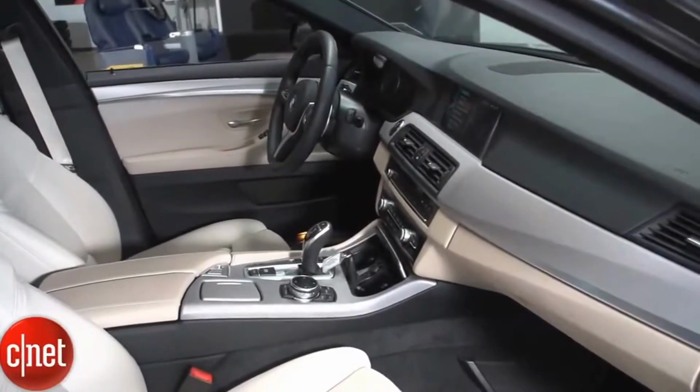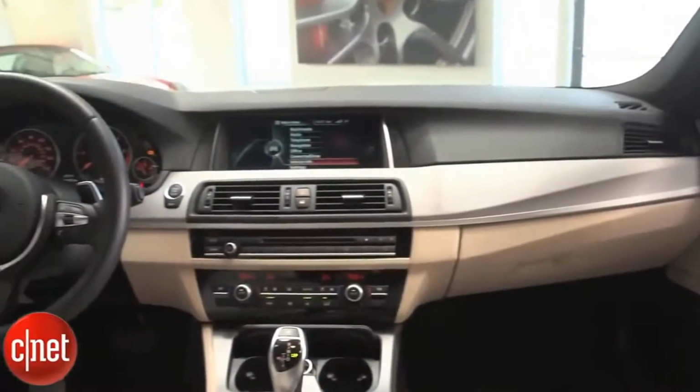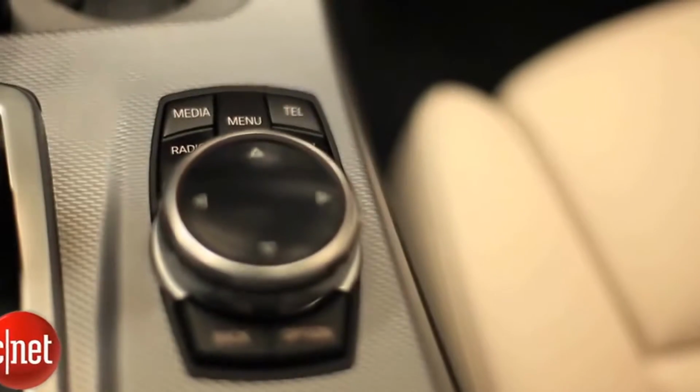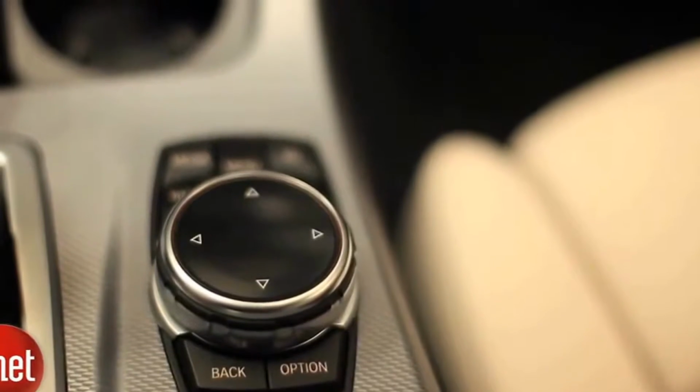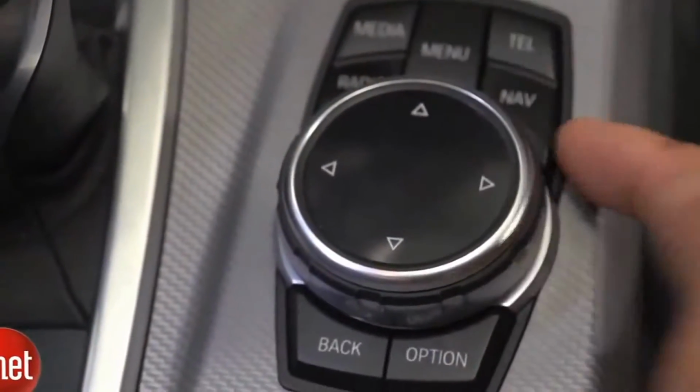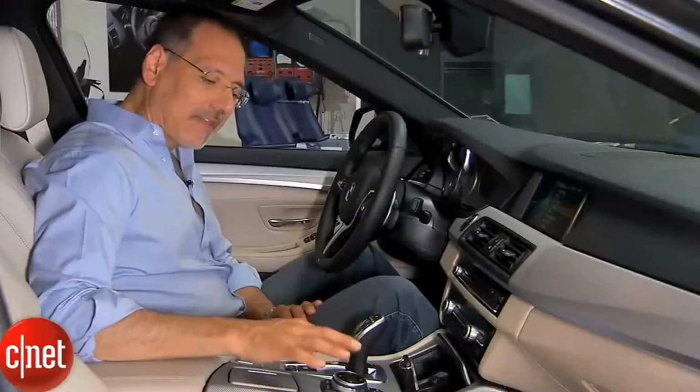Now inside our 5 Series diesel, not a lot of changes to the cabin technology. Let's take a quick tour though of the latest iDrive in case you haven't seen it. This is the new controller. It's going to draw your eye right away. Notice that it's very large. It's got a nice set of home run buttons, if you will, which I always appreciate. And this is a touchpad.